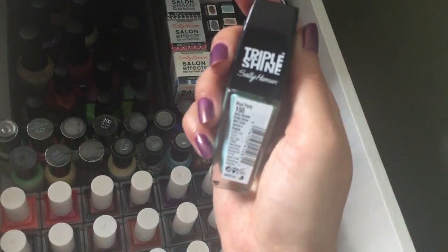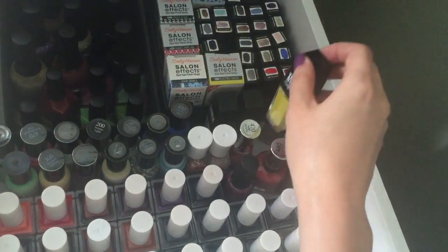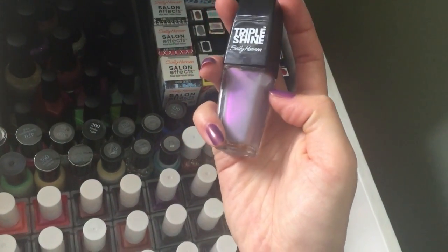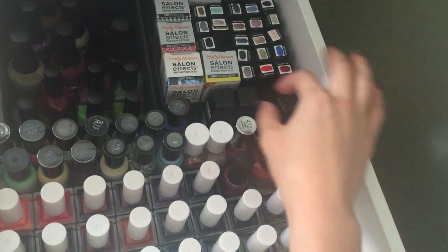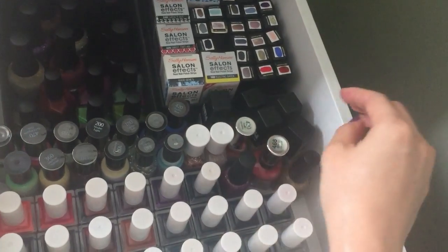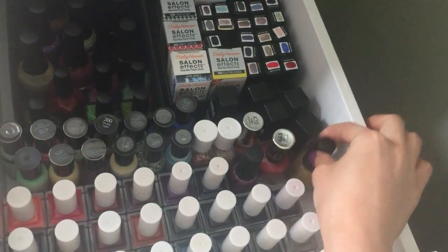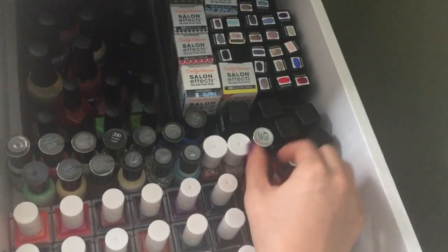And then I have a few of those Triple Shine colors. Most of them, or at least the ones I have, are kind of on the sheer side. For example, this one is more like a sheer topper. This one as well is more like a sheer topper. This one is opaque on its own though, but I have 5 of them. And then up in the front, I just have 2 from Salon Perfect. I believe they're a line in Walmart, and I think those 2 are kind of unique.